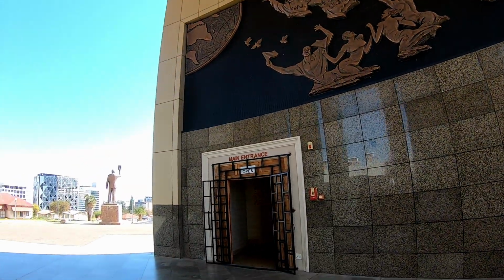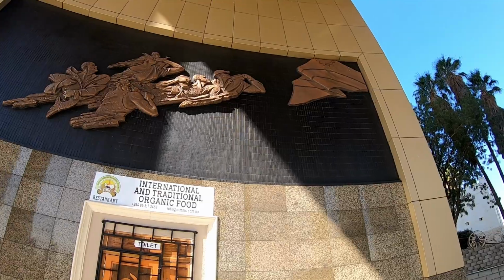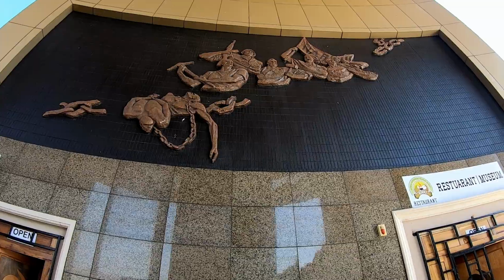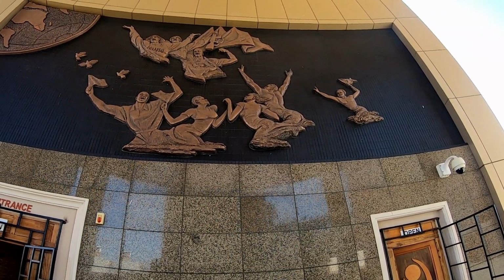You can really see the influence in the bronze relief murals at the base. These are done in a similar style commonly seen in Soviet-era public art. They depict scenes from Namibia's struggle for independence and serve as a reminder of the country's past.